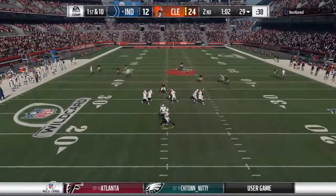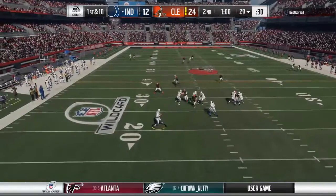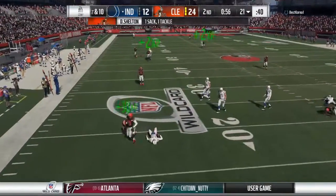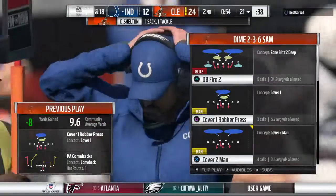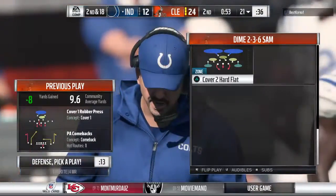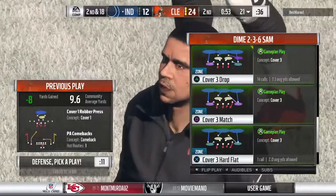Now a play fake here on first down. And the Browns pressure gets to him that time, and he's going to go down. Danny Shelton with a great push up front. He picks up the sack and a loss of 8.